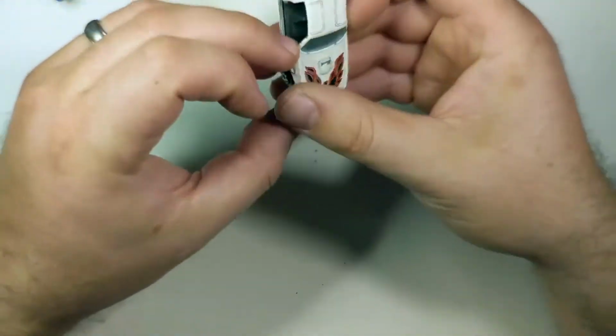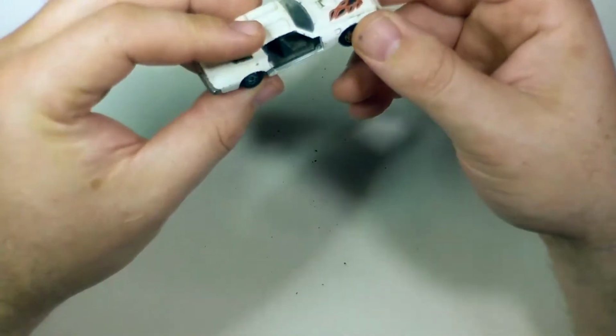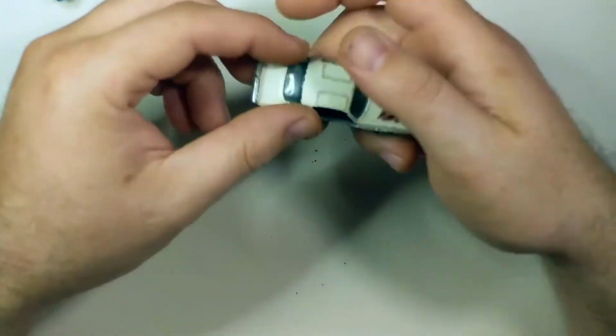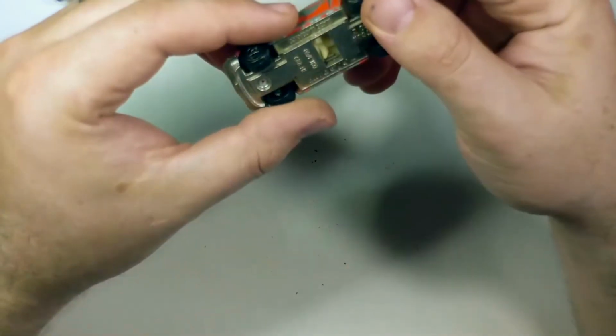Yatming Pontiac Trans Am. Definitely seen better days. I think we've got a few of these missing a wheel, and they're all missing the doors. It's a common thing to lose on these things, but it'd be a good junker.